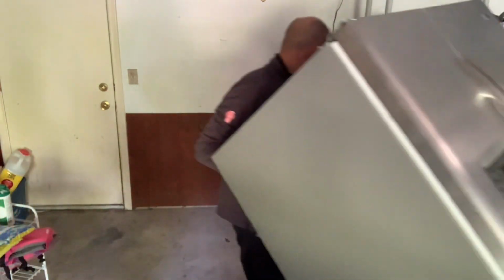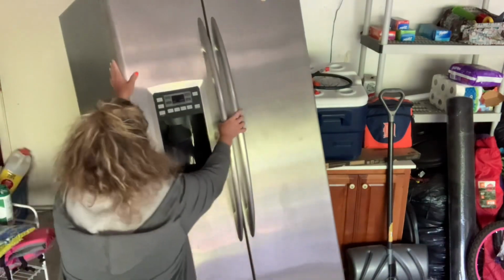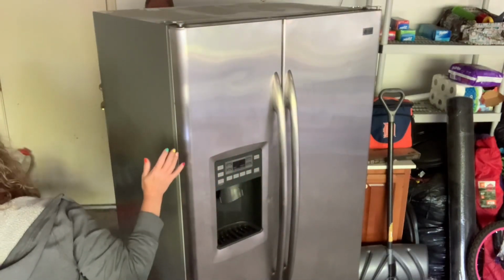The hubs got home from work as I was doing this, and I cleared enough space here that he is moving the refrigerator over where I wanted it, and he started helping me.